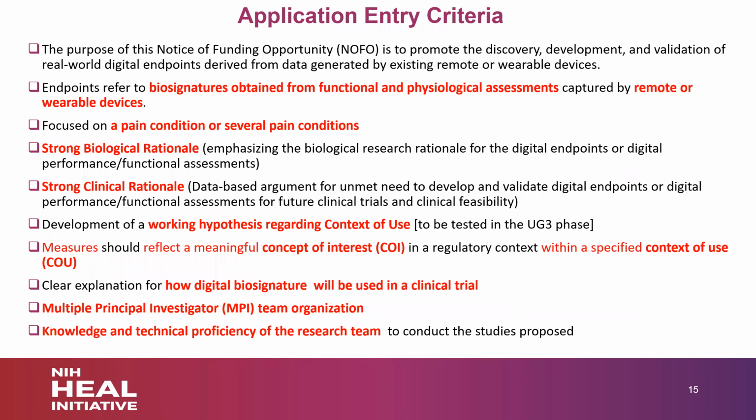So that's the reason this is being asked, to include them in a team, so that we know you have made an effort to talk to the patients before developing an endpoint, using a device with an endpoint that patients are not going to support or are not comfortable using.